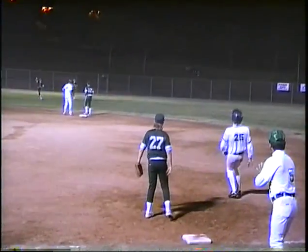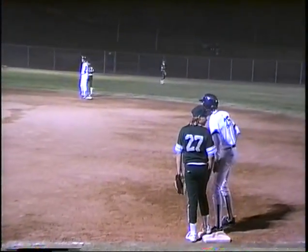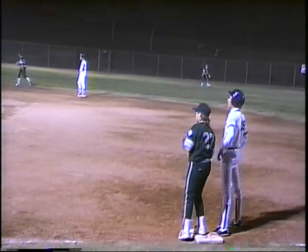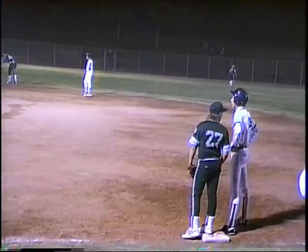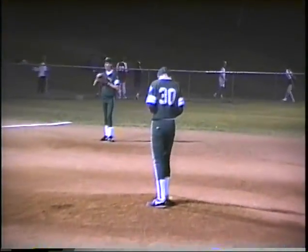Oh, and there's a ball. Oh! Gets through the hole. Runner at first and second. Is that a hit? I don't know. Oh, I got a glove on it. Oh, and they rule that a base hit. So Jason Garrow breaks up the no-hitter here in the bottom of the 7th. Mike Higgins the batter. So a bit of excitement here in this ball game in the bottom of the 7th.